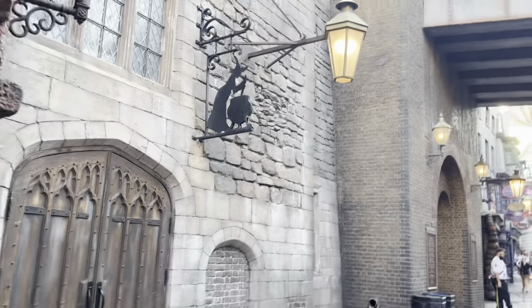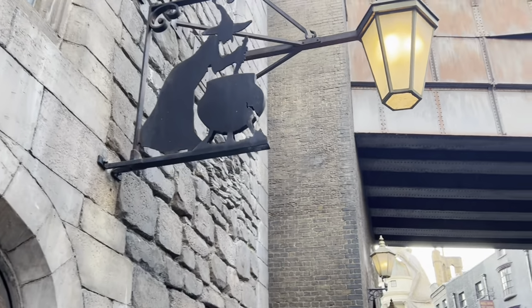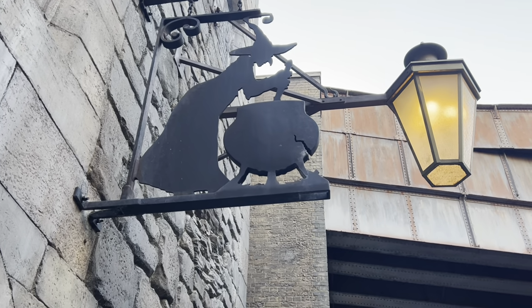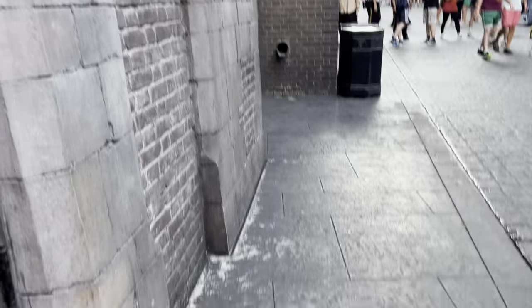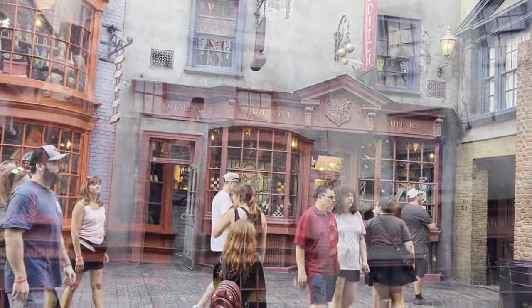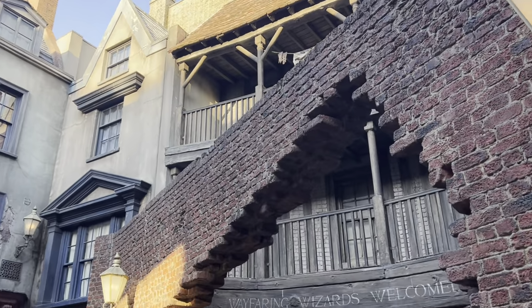And we went into Diagon Alley and right away were greeted by the Leaky Cauldron and the Weasleys' store. Not even going to try to say it because I will mess it up like everybody else. Let's take a look at some of the merchandise, some of the storefronts, and some of the decor on Diagon Alley. This was an immersive and fun environment, and you really feel like a wizard when you're walking around, even if you're just there as a tourist and not in robes.